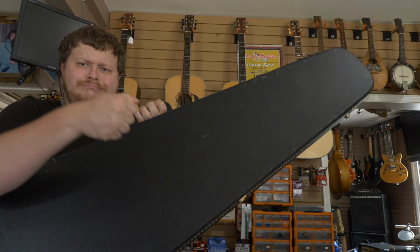Gig bags are a lot easier to carry around, while hard shells will give you a lot more protection, say if you're going on a trip or a flight.